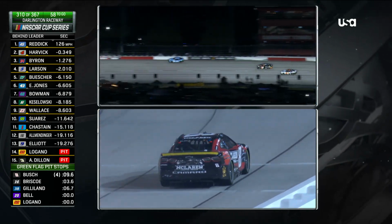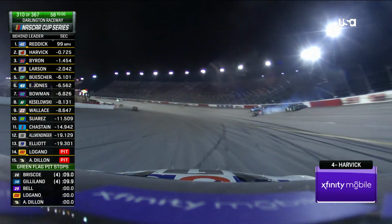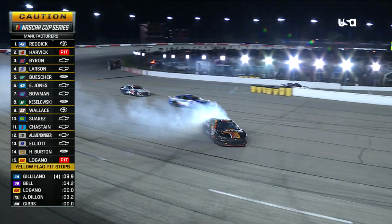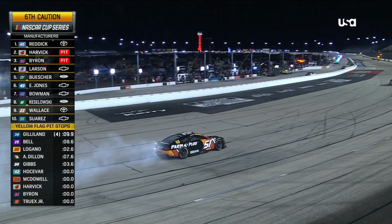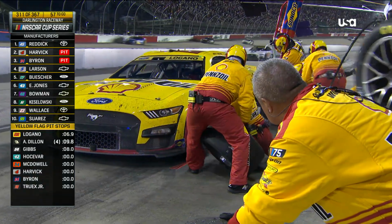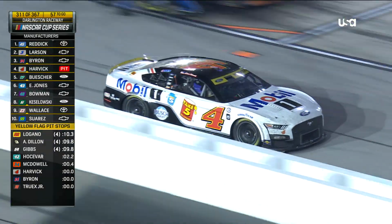Harvick now is going to slow down coming to pit road. He's going to try to leapfrog. The 45 is going to try to slow down. Newman slides sideways, and that's probably going to bring out the caution. The 4, was he on pit road before the caution came out? The answer is no to that, because on the onboard I saw the red light for sure for the 4 car. But the 22 of Joe Logano was already on pit road. We'll have to see where he cycles out with scoring.